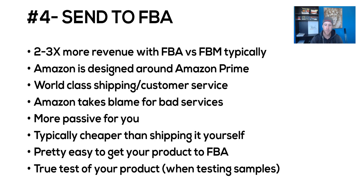So lastly, it's a true test of your product. When you have samples for a product, you want to test in real time if your product is going to work. If you get a sample, or let's say you get 5 or 10 or 50 samples of an item, and you just do it seller fulfilled, you're not going to actually get the real results. You might only sell 2 or 3 of those items, but you're not going to get the real results as compared to if you sold it on FBA, because that's your end goal for this product.